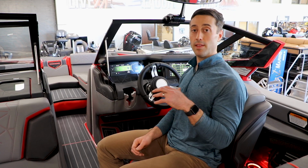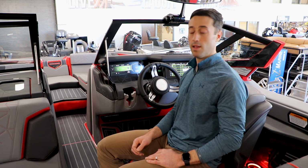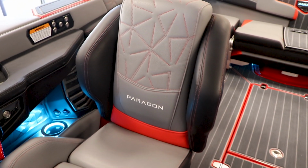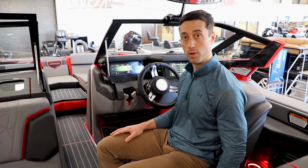So here we are in the helm of the G23 Paragon, sitting in a driver's seat. Really comfortable seat. It's heated, and it's also a power seat, so you can move it forward and backward with the push of a button.